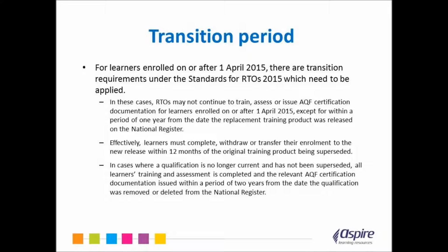All of these learners enrolled on or after the 1st of April 2015 have the transition requirements under the Standards for RTOs 2015 applied. In these cases, and moving forward under the new standards, RTOs may not continue to train, assess or issue certification documentation for learners enrolled on or after 1st of April 2015, except for within a period of 1 year from the date of the replacement training product being released on the National Register. So effectively, these learners must complete, withdraw from, or transfer their enrolment to the new course within 12 months of the original course being superseded.